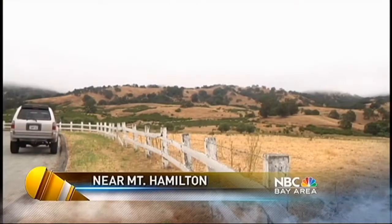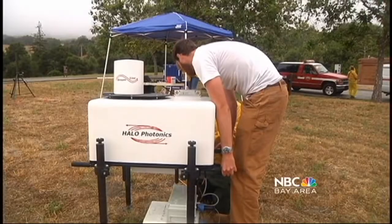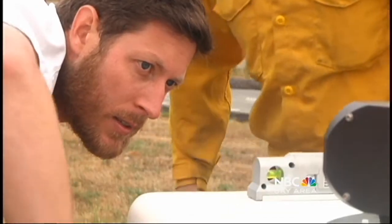This fire exercise near Mount Hamilton isn't like any other we've seen around the Bay Area. Down a bit more. What's happening in this field could redefine what we know about wildfire behavior.